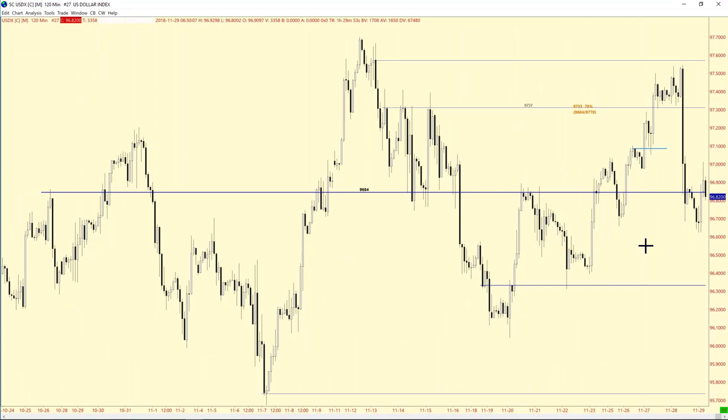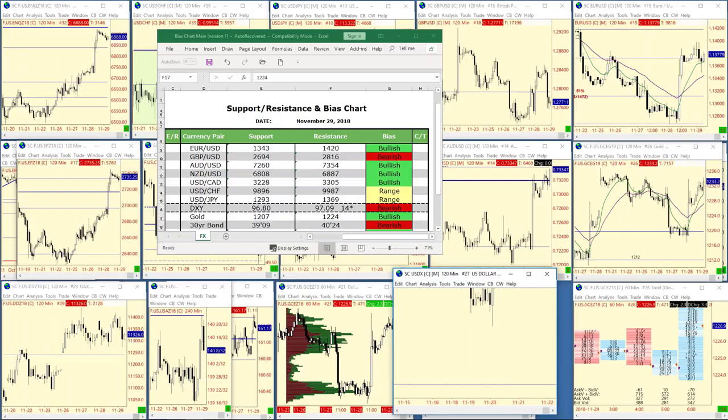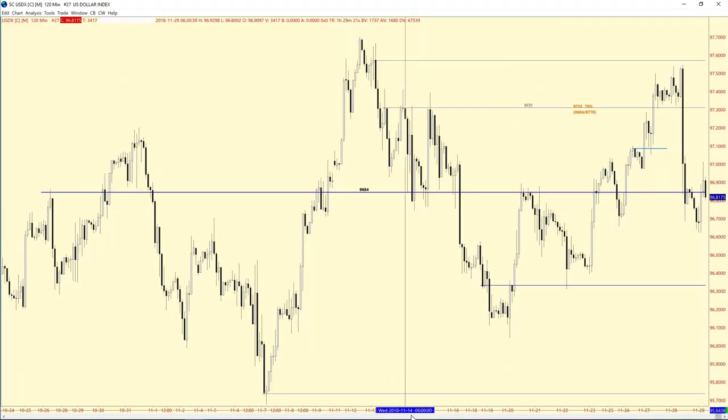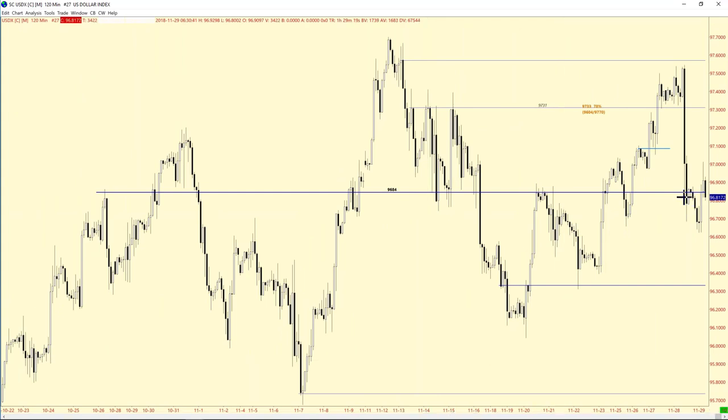Support for now would be 96.53. Right now, the market's trying to defend this key area here, this 96.84. And we did bounce off of that. Remember yesterday, we saw that in the market bounce.